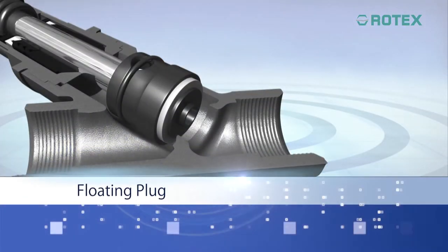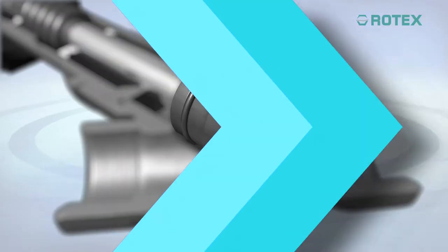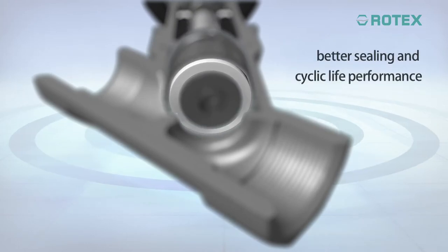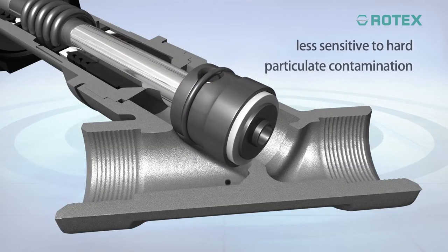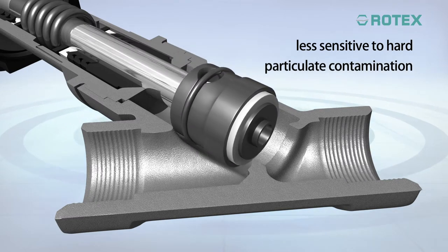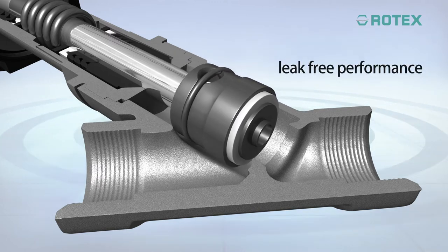Let's discuss some of the unique features of Rotex design. Floating plug. Floating plug with PTFE seat provides better sealing and cyclic life performance. Also, with a floating plug, the valve becomes less sensitive to hard particulate contamination, resulting in lasting leak-free performance.